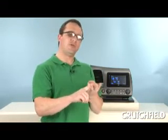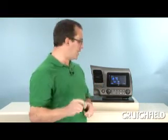First, some of the really cool GPS features that it has. Second, I'd like to demonstrate the built-in Bluetooth capability. And third, show you just how easy it is to control your iPod. But let's start with GPS.